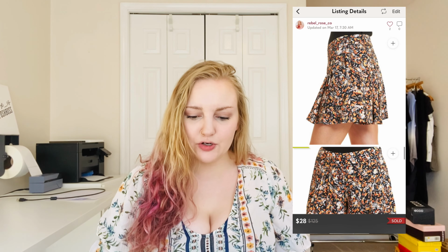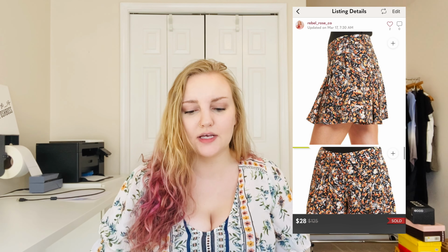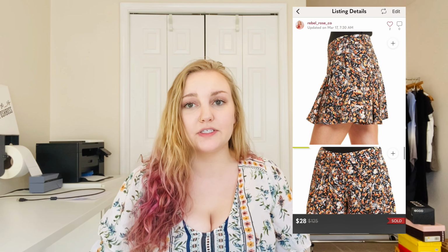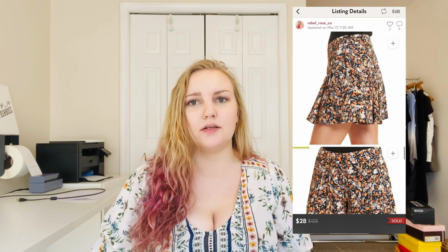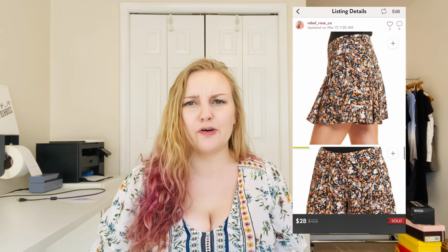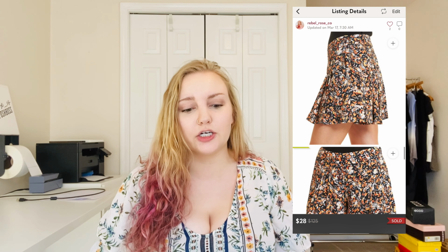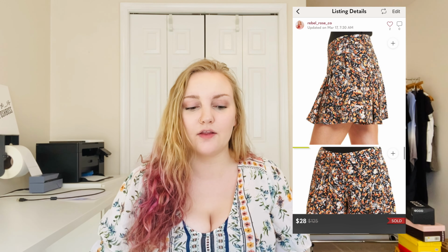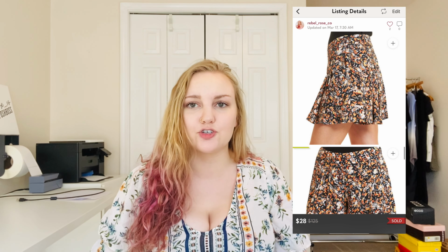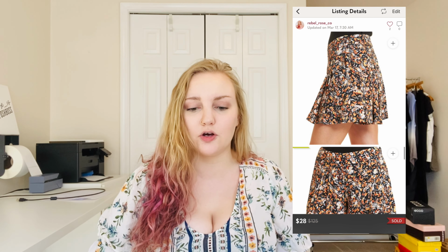All right, Robert Graham 100% silk Coraline artsy high-waisted shorts. I wanted a little more for these, but they were sitting for literally a year, and I was thinking about sending them in to something. I don't know if The RealReal takes that brand, but I got an offer for $28. It looks kind of like a skirt, but it's shorts and they're 100% silk. It's a very abstract print, and I was happy to let them go for $28.